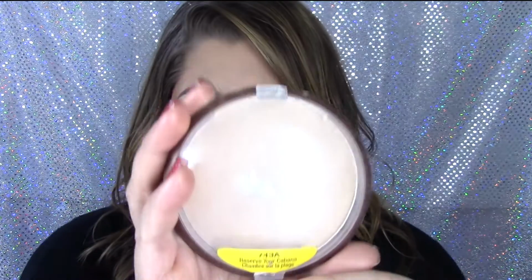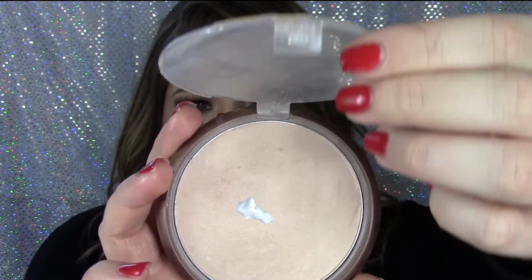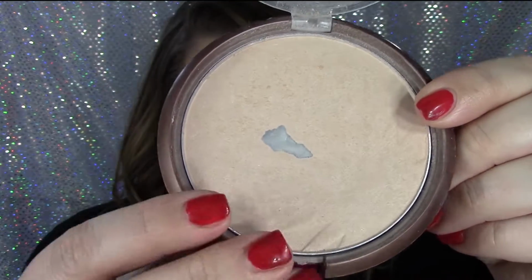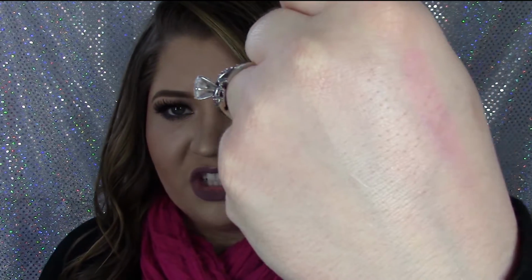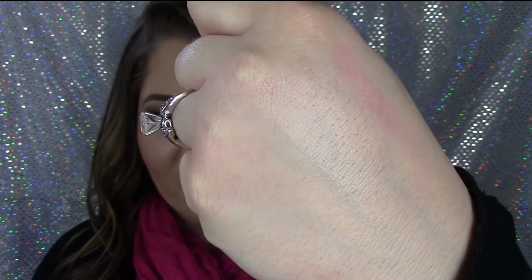Okay, one last technique I will tell you about, and I think I've talked about this before, is I use the Wet n Wild Color Icon. This is called a bronzer, but it's a highlighter, and it's in the color Reserve Your Cabana, and I'll try and show on camera, it has the smallest bit of sheen in it. Do you see how it just barely catches the light a little bit?